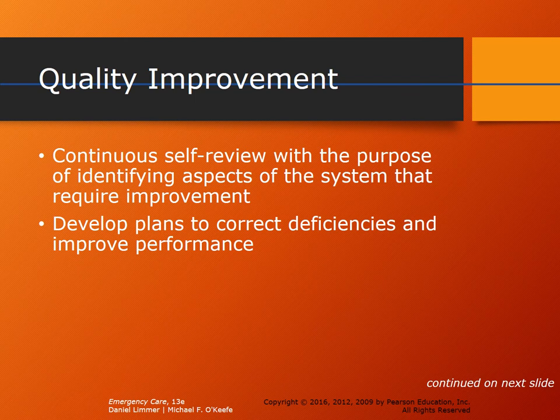Quality improvement is the idea of self-review that is never ending so that we can find areas of our job that require improvement. QA, QI officers, QA, QI departments spend their entire working day trying to find ways that we can be better. This QA QI process is something that you will be a part of whether you realize it or not by providing patient care.